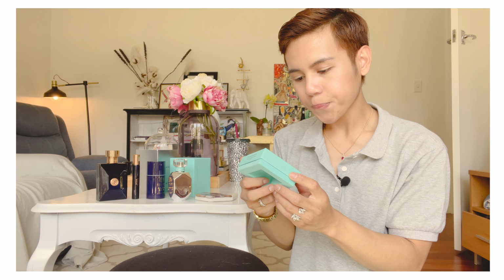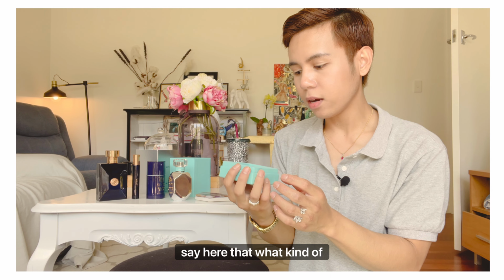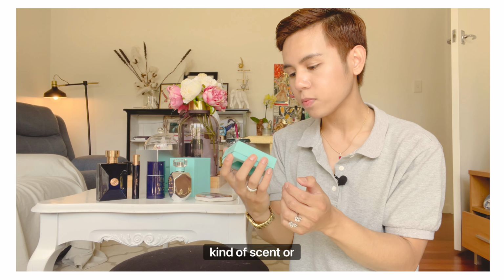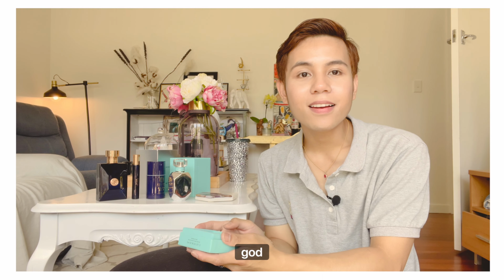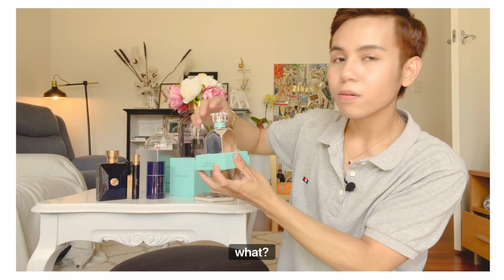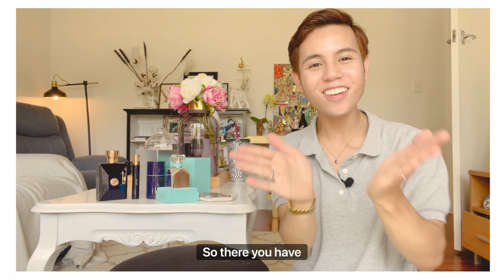Well, it doesn't say here what kind of ingredients they put, like what kind of scent or fragrance, but oh my god, this is my new favorite, the Tiffany's. What? I'm so overwhelmed. So there you have it, guys.